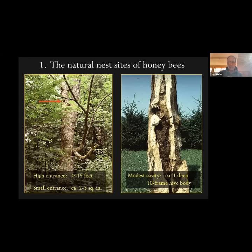Well, one slide devoted to the natural nest sites of honeybees. They're quite different from our hives. Their entrances are high off the ground. Their entrances are small. And they live in a modest nest cavity, about the volume of one deep hive body. And these traits aren't just by chance. These are the things that the nest site scouts seek in a home site: a high entrance, a small entrance, and a modest size nest cavity.